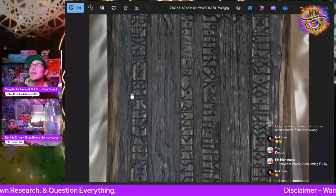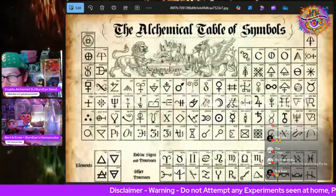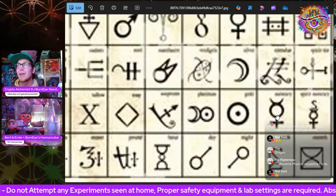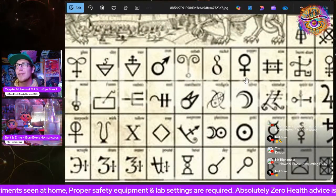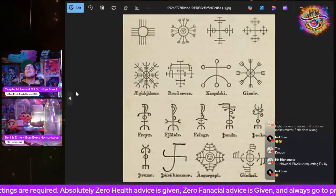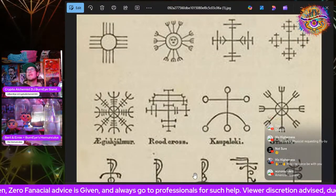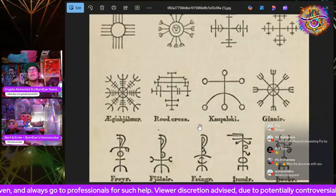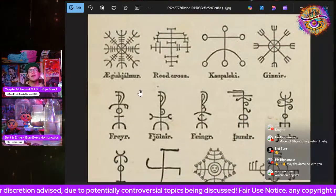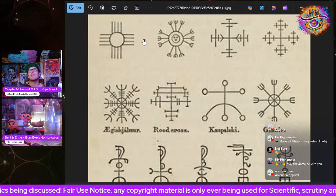The alchemical table of symbols. This is a good one. In here, we have a lot of the metal elements, like gold and mercury and silver and zinc and lead. What is this? Are these potentially indigenous? I don't know. I don't know what we are looking at, but that's definitely indigenous.